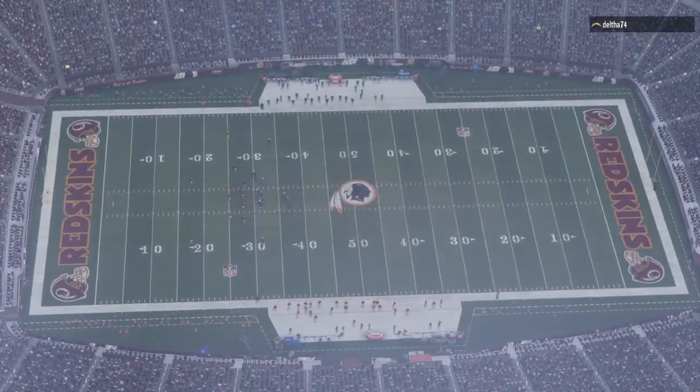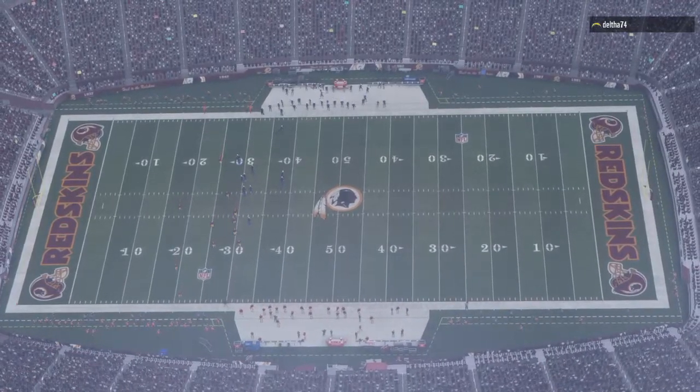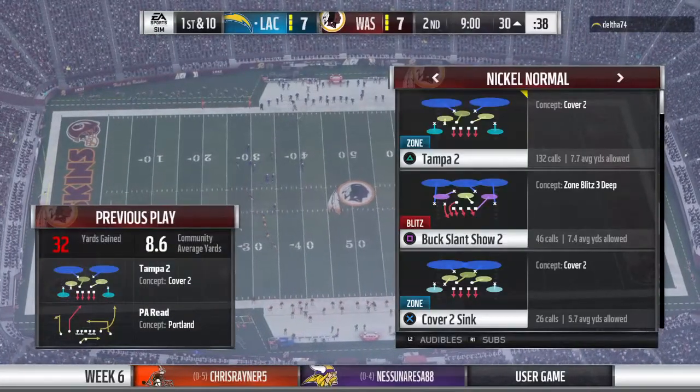Back now to begin the 2nd quarter with Charles Davis, Brandon Gaudin. It's the Chargers here with a football. And they're on the move here. They've got it 1st and 10.